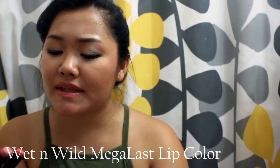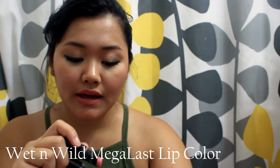Just saying. Next up are these Wet n Wild lipsticks, and these are their Megalast, I think, lipsticks, and I like the formula. These are matte. My issue with these is that the colors just don't suit me. Not the formula, just the colors, and they have the colors Pinkerbell and Think Pink, and a lot of pinks tend to wash me out. These colors just didn't work for me.